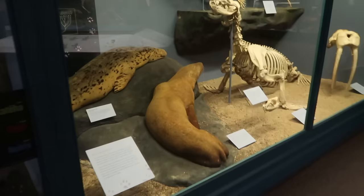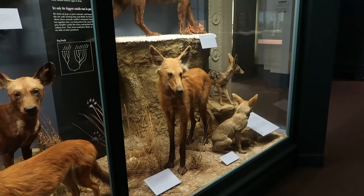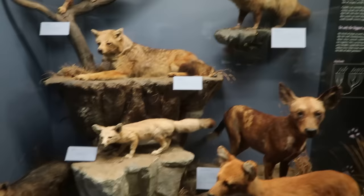And I guess they're also related to these seals here. That weird orange guy, even related to these big old bears. That bear looks so happy. Over here, some more dog-style carnivores. It's interesting, you see the dogs here, and then this is a raccoon dog. It seriously looks like it's half raccoon, half dog.